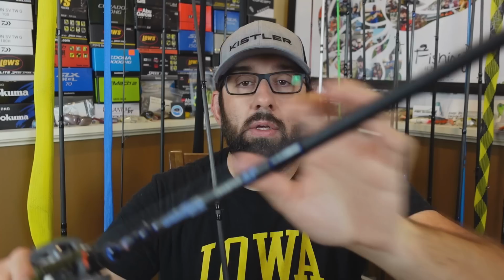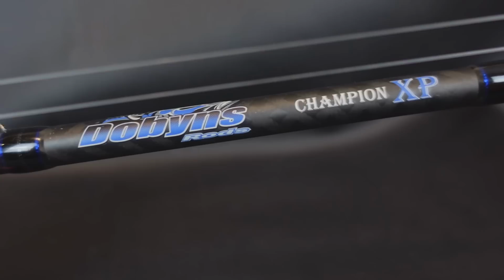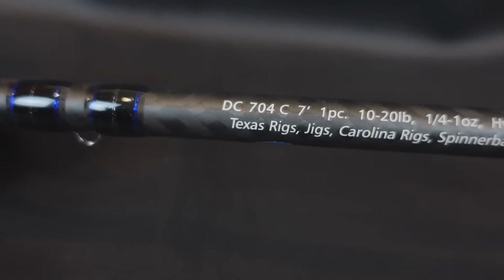Another one would be, as I was just looking over, you've seen this in videos recently, that Dobyns Champion XP. This is their 4-power. It says Texas rig, jigs. This is rated for lures up to 1 ounce, but again, it's kind of a soft rod. I feel like the rod's a little bit heavier rated than what it is. I don't have a reel on here, but usually a 7-speed reel for me. Pick your favorite reel for flipping and pitching. You don't need something super crazy. And 15-pound fluorocarbon is what I usually go with on my finesse jigs.